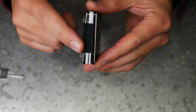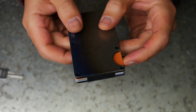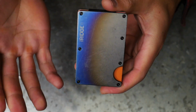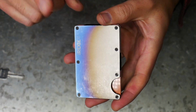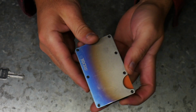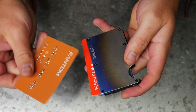There's a little elastic band here and here and here that holds your cards in. Your cards come out the front. There's this little indent here that you push your cards out. So this wallet is really great for me personally because I use a single card. 99% of the time I'm getting my wallet out, it's to access one card. And this wallet does pretty good with that. You slide this out and you get your one card out.